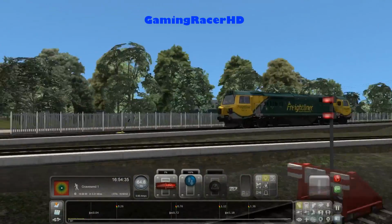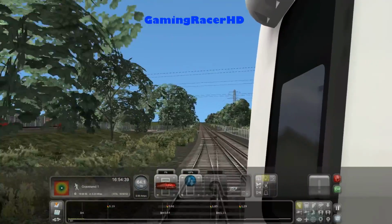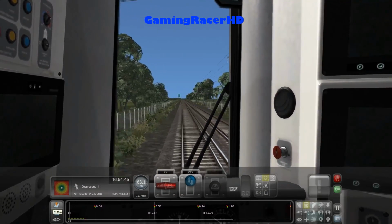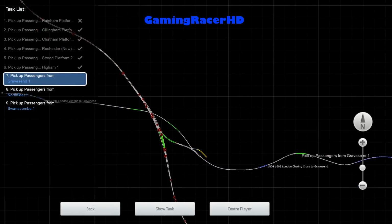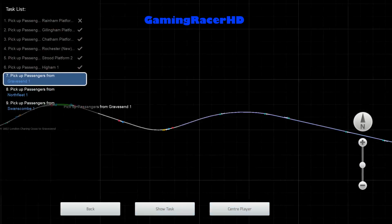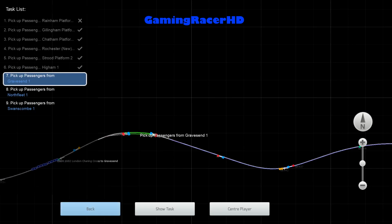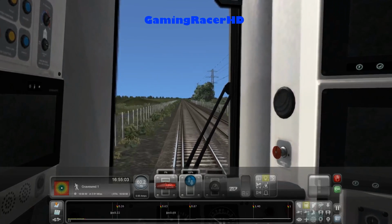On the Class 70s. I think we should be good. Should be a clear run. And we will meet at the London Charing Cross to Gravesend service.